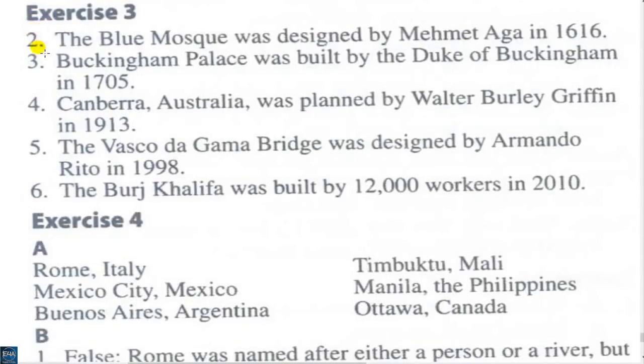Exercise 3. 2. The Blue Mosque was designed by Mehmet Aga in 1660. 3. Buckingham Palace was built by the Duke of Buckingham in 1705. 4. Canberra, Australia was planned by Walter Burley Griffin in 1913.